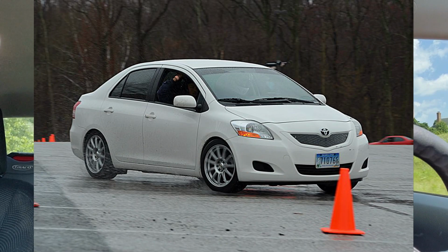I'd like to put my drop springs back on, but that just skews everything else. I like the way it looks. I mean, right now it looks like a damn truck. It sits so damn high, but with the drop springs, it was pretty much exactly a 2-inch drop.